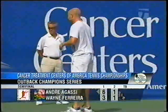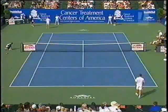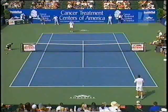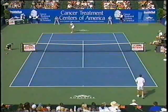Second set on serve, game apiece. First set to Andre Agassi, 6-3 in this first semifinal. Cancer Treatment Centers of America Championships in Surprise, Arizona. First tournament back for Agassi, serving into the sun.